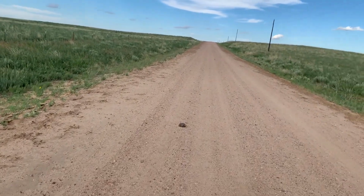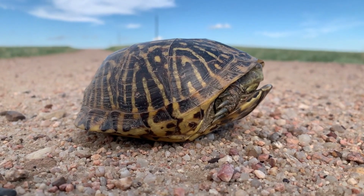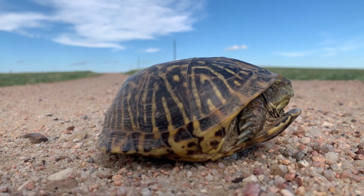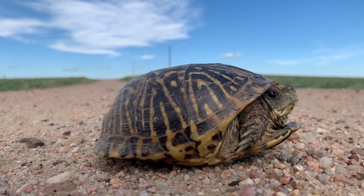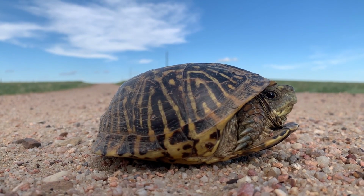And our first herp of the night, that is an Ornate Box Turtle. He is just peeking out at us. Usually you're pretty lucky if these guys will stick their head out enough to have a good look, but I think we're gonna get there today because look at that beautiful eye. But that is absolutely awesome. These guys are one of my favorite herps in the state, always will be.